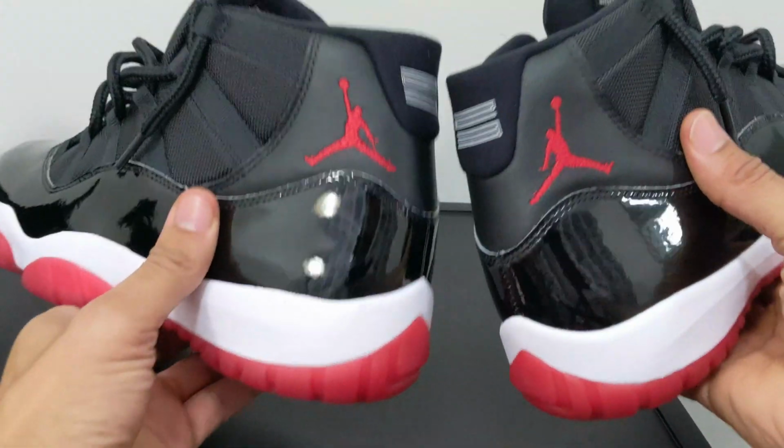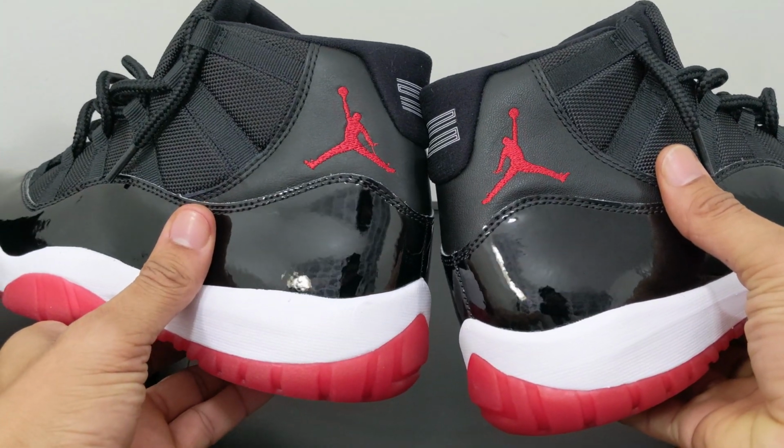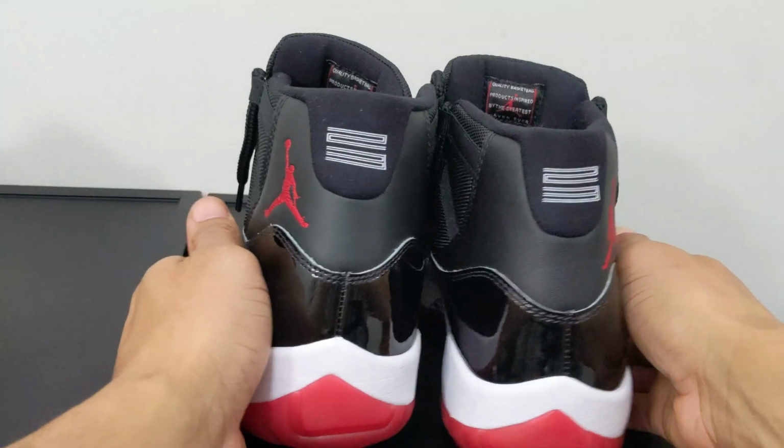So shout out to Nike and Jordan Brand. Not only did you give us a shock drop a month in advance, but you delivered on a classic sneaker. These Bred 11s are true to OG form. If you are a Jordan fan, these are a must cop. As simple as that. On a scale of 1 to 5, these are a 5.